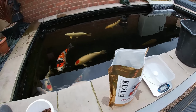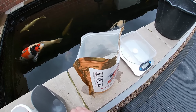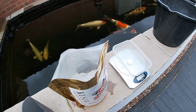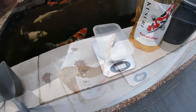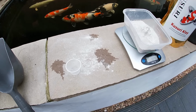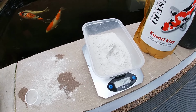For my pond, it's 2,200 gallon, so I'll go on and get this weighed up. I was going to try and do it on camera, but I'm only going to make a mess. Like I said, a mess was made. The KUSURI Klay actually comes with a little cup for weighing it up. I realised that when it came flying out of the packet and went everywhere.